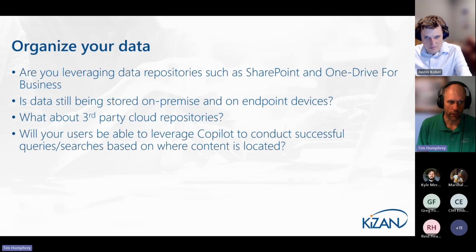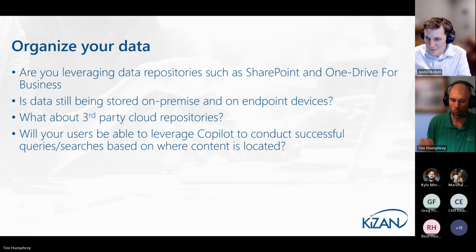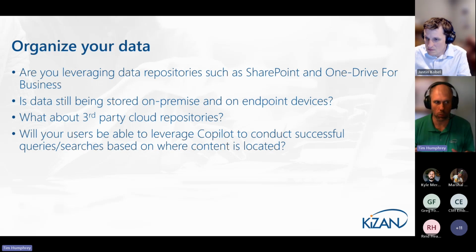So, organizing your data. Again, we talked about getting those repositories in. As you begin this move to the cloud and into M365 solutions such as SharePoint, OneDrive, and Teams, we want to make sure that we try to get data organized, because data that's just sitting all over the place is very hard to discover, identify, and understand what its usefulness is in the organization. So getting that data organized is still very important.